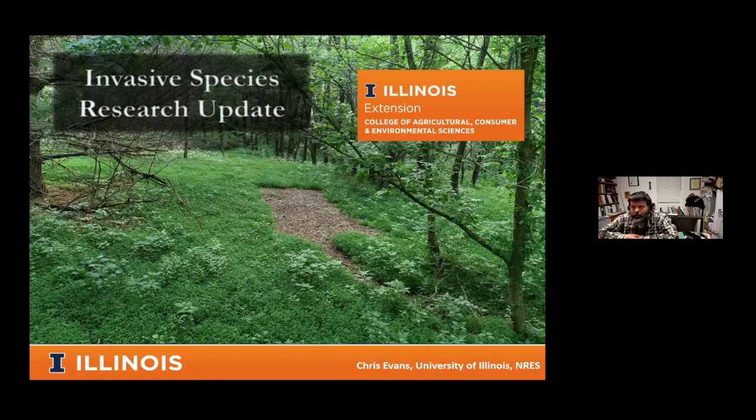What I wanted to do today was go over a bunch of different research projects that we've got going on here with Extension that deal with invasive species. I'm just going to hit each one short and quick, but I think they're useful. It highlights what we do with Extension, how we use research and tie it in with our outreach programs, and how we try to make our research very applied, very useful for the people of Illinois.